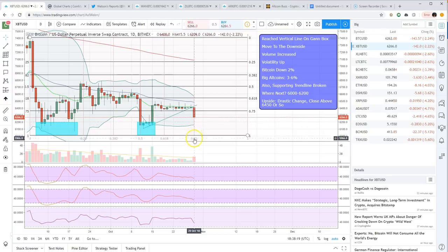And the volume has increased as well. It's much higher than it's been for the last 2 weeks here. And obviously the volatility is increasing here. So Bitcoin is down 2% at the moment, and the big alts are between down 3 to 5, 6% here. The worst performers are EOS, Bitcoin Cash, and Tron.